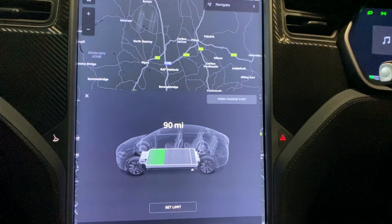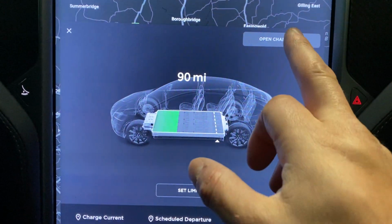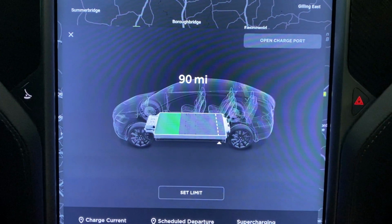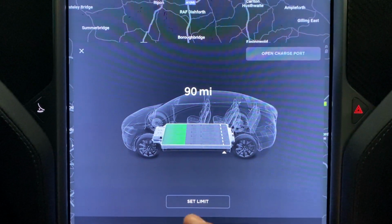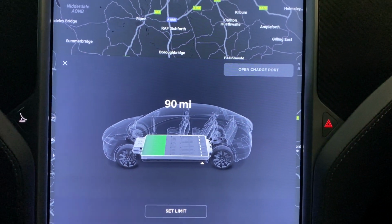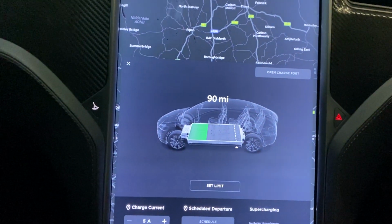Charging, so this will tell you how much mileage is left. You can also open the charge port electronically. You can set the charging limit. So for day-to-day use, 80%, which is what it's set at, is where you want it. If you charge the battery constantly to the max, you will reduce the lifespan of the battery. So 80%, unless you go on a long trip, then you'd increase it to the full amount. Okay.